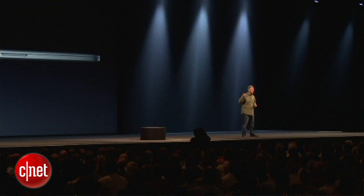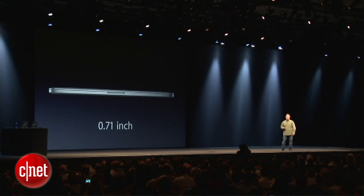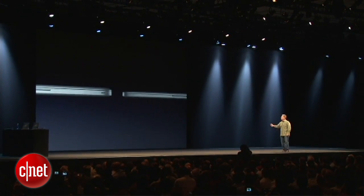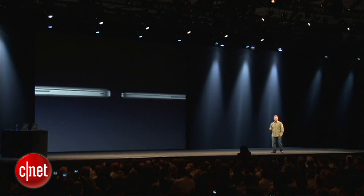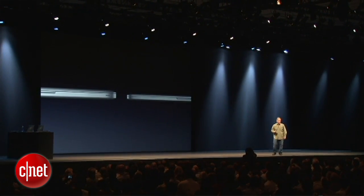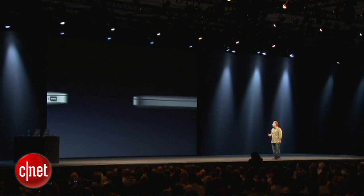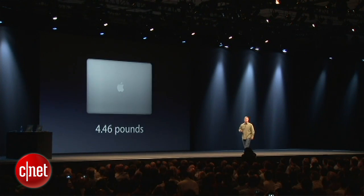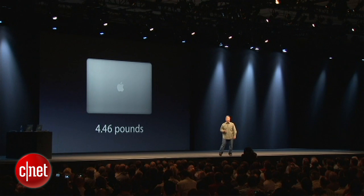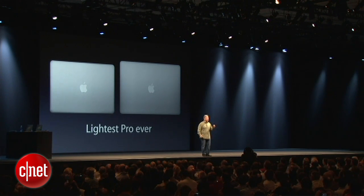So the new next generation MacBook Pro is 0.71 inches thin. That is remarkable. Putting it next to the existing current generation MacBook Pro, you see the difference. It's a quarter thinner, but it's a dramatic amount. In fact, let me bring the MacBook Air next to it. And you see, it's about as thin as a MacBook Air. That is incredible. And its weight, it weighs just 4.46 pounds, under 4.5 pounds. It is the lightest Pro notebook that we have ever made, even lighter than the 13-inch MacBook Pro today.